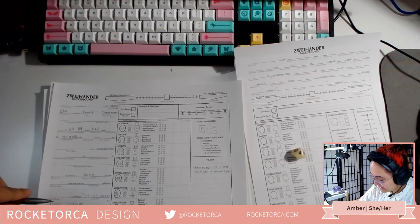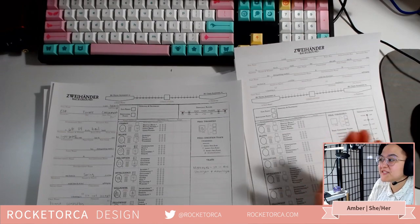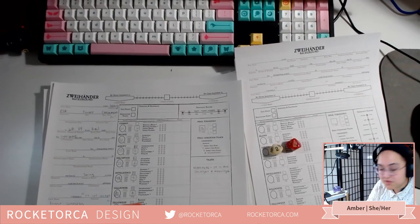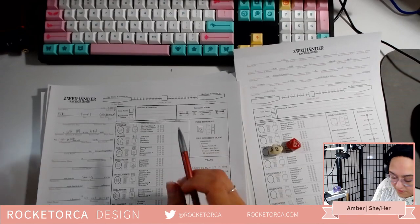Geez. Okay. Next up, we got the height, hair color. Where's your hair color? Here we go. I love this. This is my favorite. This is like my favorite part of Zweihander right now. I love this random table, build a character. 29 hair color for an elf. 29, golden brown.